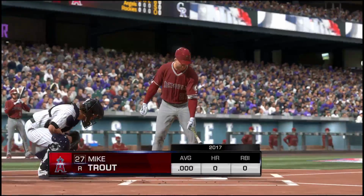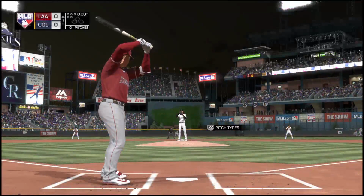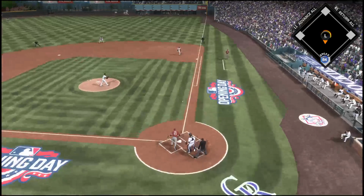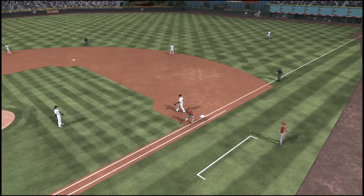Here's the center fielder, Mike Trout. He'll get us started in this one under the lights. Off for the Angels, center fielder number 27, Mike Trout. Now a bunt attempt here. Zimmerman has it. The tag, and he is out.